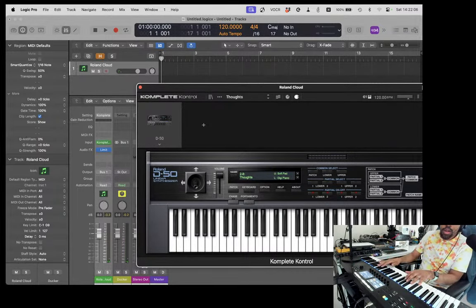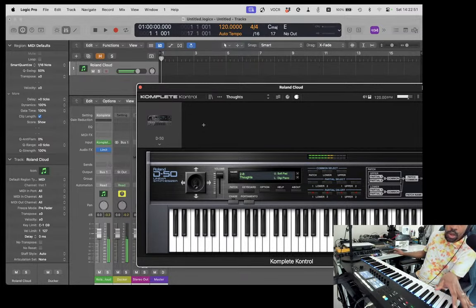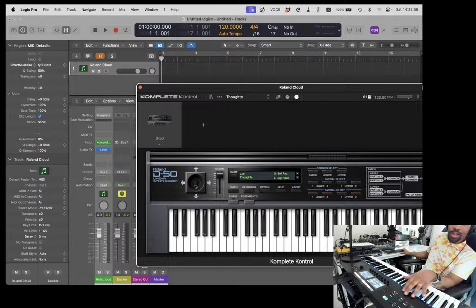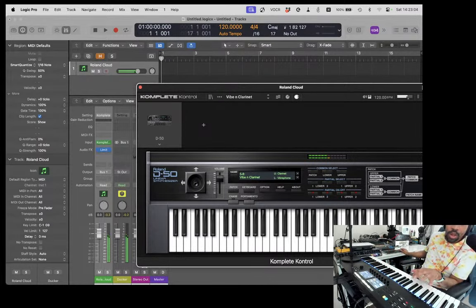Delay and all sorts on that. Very nice. Thoughts. It's just called thoughts. One word. Absolutely stunning, stunning sound. Wow. I don't know what to say about that other than hell yeah. Vibe and clarinet. Okay.